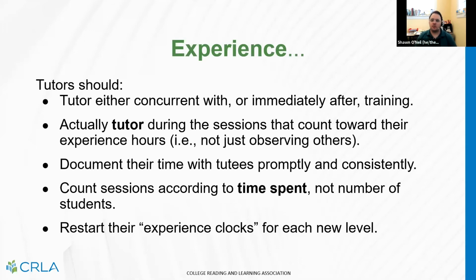So one of the things that we decided as a group was that that weird thing didn't make any sense. It worked for some programs, it didn't work for others. So the new guideline is, if you have a drop-in center or a lab style tutoring center where students come in, sit at tables, and your tutors are cycling around the room, working with students in small groups or individually, as long as you have a way of documenting how much time they're spending with students, that is all we want to know.